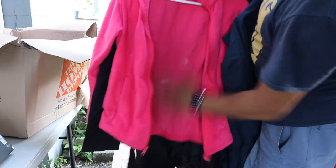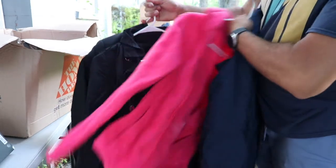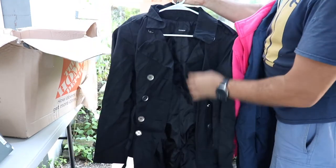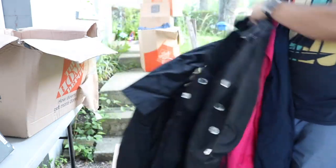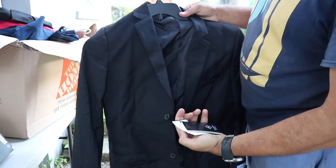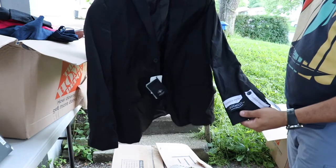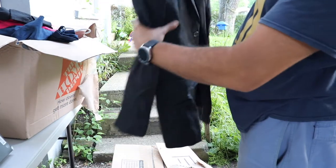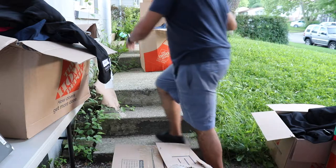This one's female. There's something here. It's Columbia. This one's probably female too. It's an Express. And this looks like a suit. Boccaccio. Alright, it's nice. Oh, here. $49.99. That's nice. Not my size, not my style.